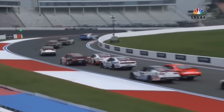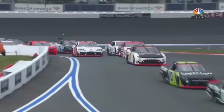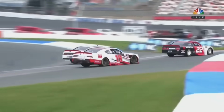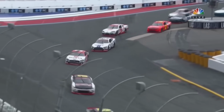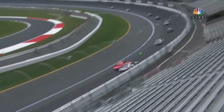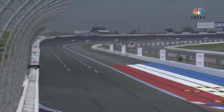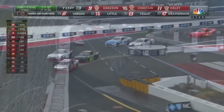The 22 of Austin Cindric, mentioned right now 3rd in the playoff standings. Hasn't won this round, but looking to advance into the round of 8. Again, 4 drivers will be eliminated at the end of this race. And look how many spots he's already picked up in that 22 car. He has a ton of experience. He's rolled through the field already. He and Chase Briscoe in that 98 car both picked up a lot of spots before we even made 1 lap.